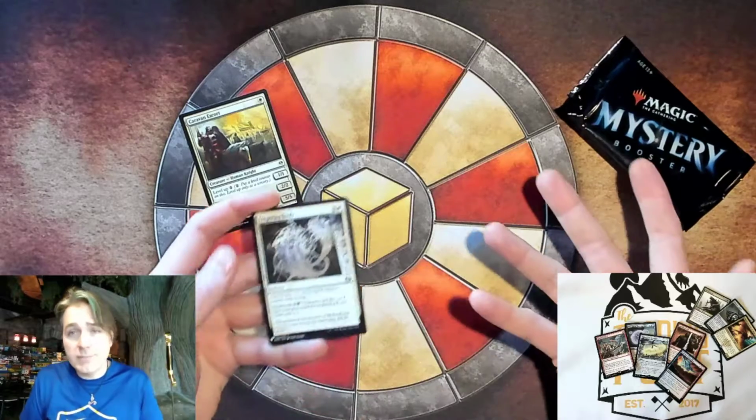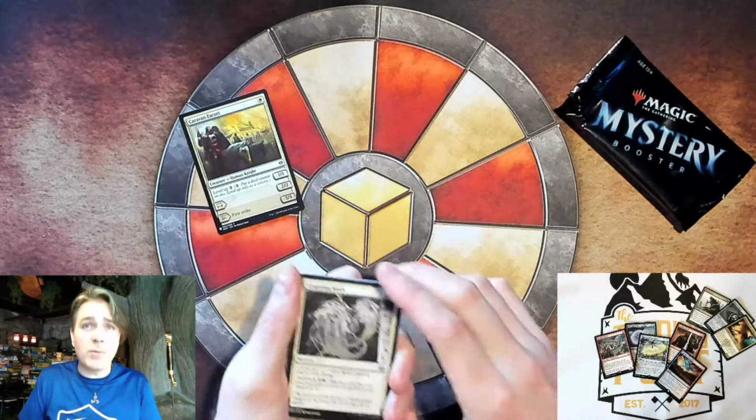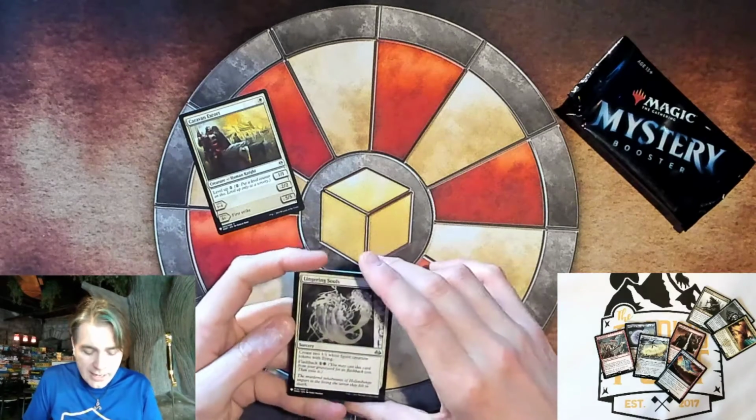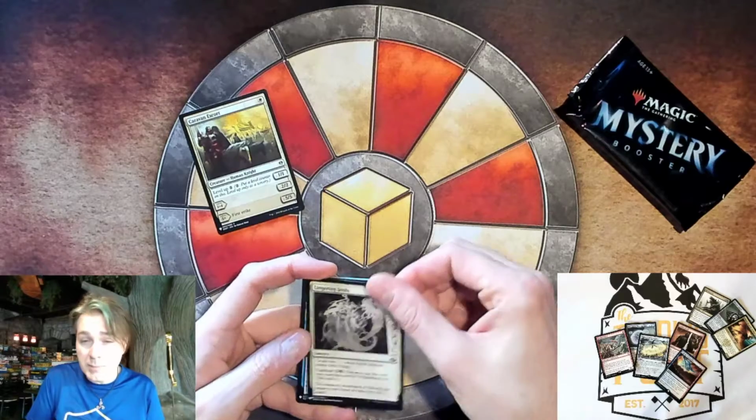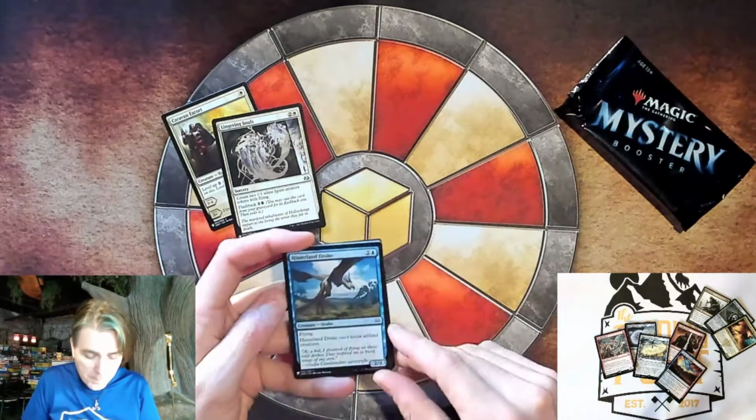Lingering Souls. Excellent. There is a bit of an Orzhov build that could have happened with some tokens. This is also very good in a Celestia build. If you want to go splash some black for Abzan, not a bad call. Plus, there's a bit of a theme in the deck here.